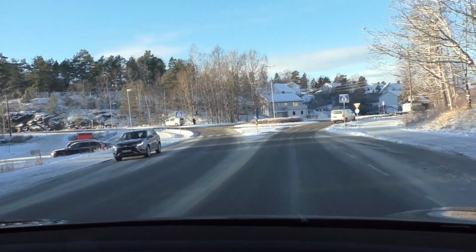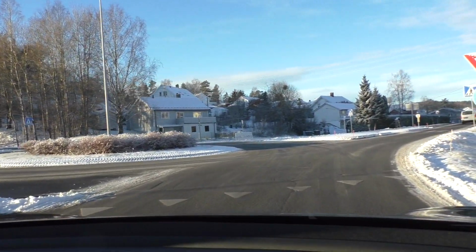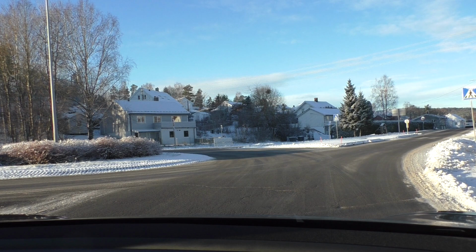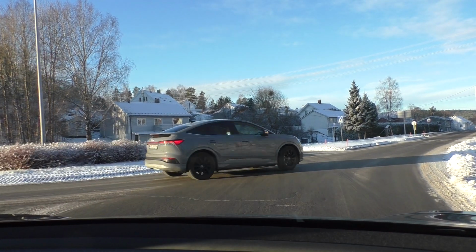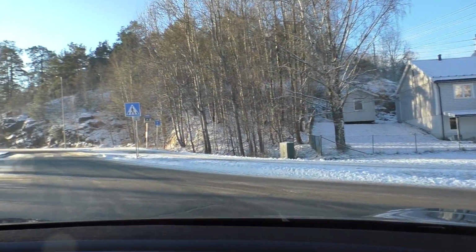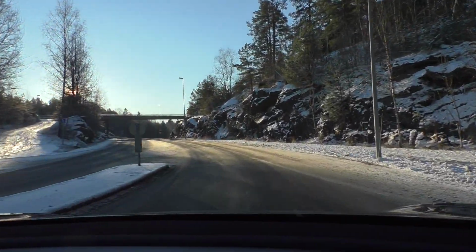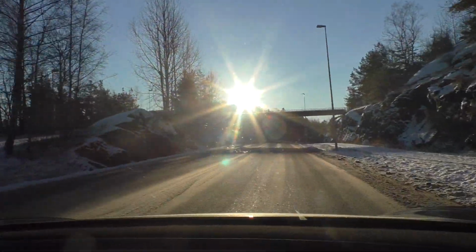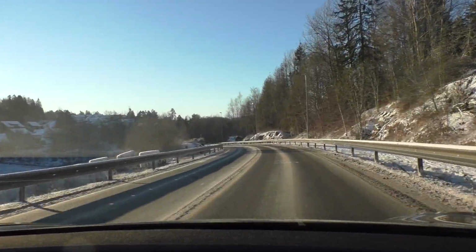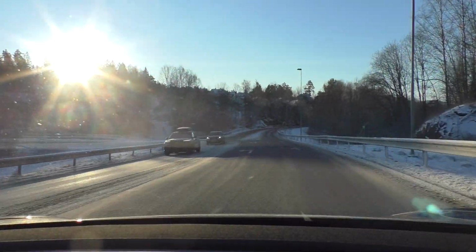Now enter the roundabout and take the second exit. Okay, second exit here. Let's wait a bit. Oh, this is another electric car, Audi E-Tron Q4 E-Tron. If you speak French. Now we have 80 kilometers per hour. Not really a motorway, but it's like the country roads in Germany.